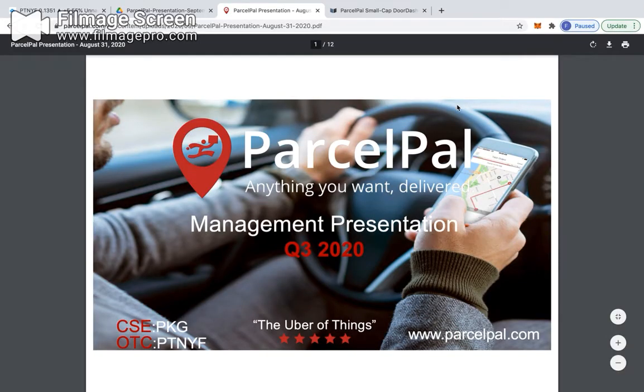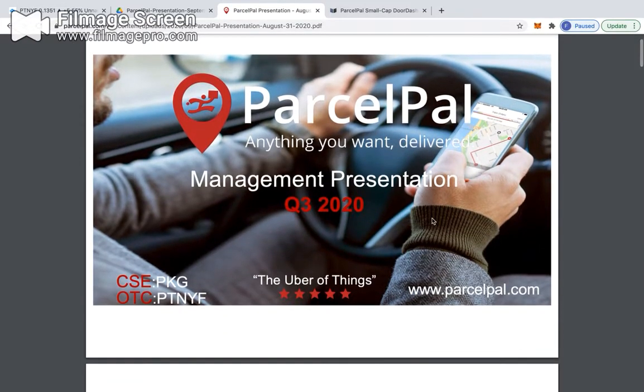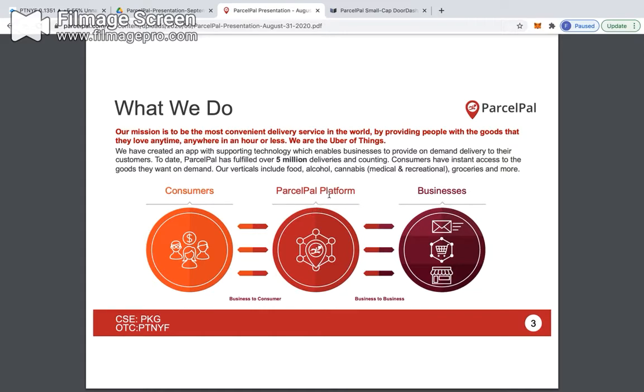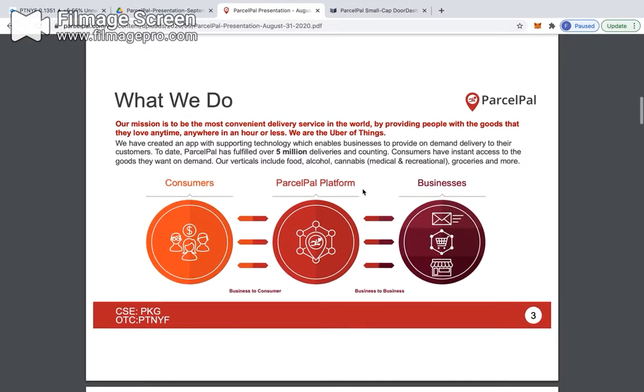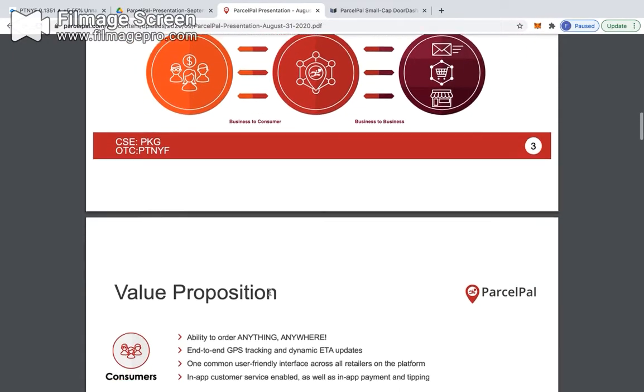Let's look at what Parcelpal does, some of the management, and let's take a look at the Q3 2020 presentation. The first thing I noticed right off the bat is that we have a business to business and business to consumer side of Parcelpal. If you know anything about that, it's similar to Amazon. There are a lot of really successful high growth businesses that you can attribute that success to both the business to business and the business to consumer side. That gives a ton of growth opportunities for Parcelpal.